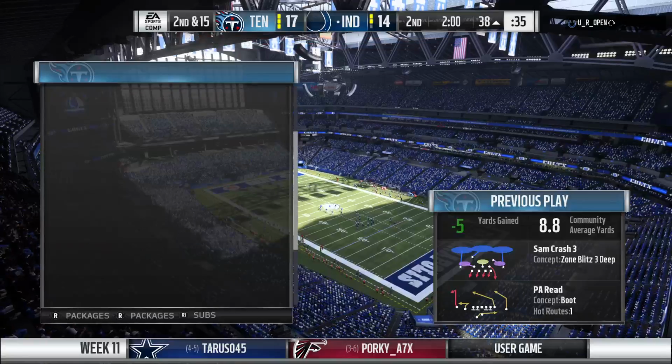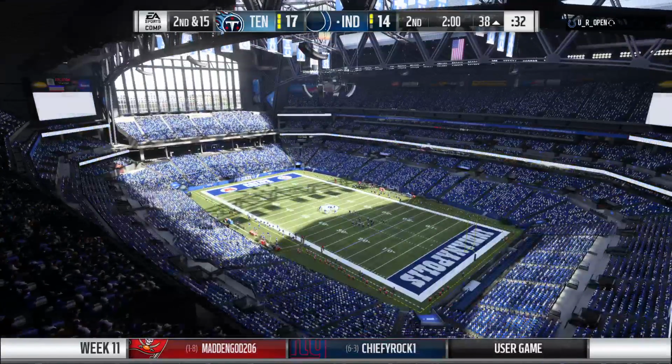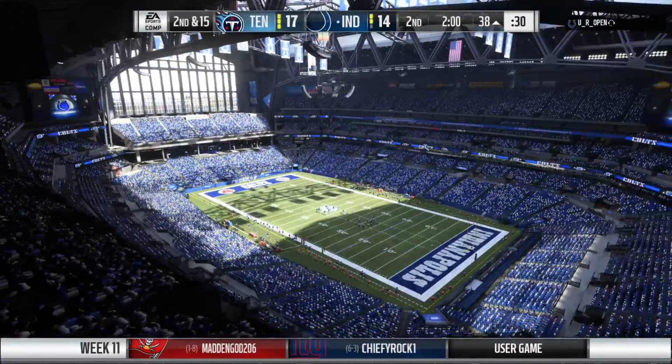So 2 minutes to go in a wild first half. We'll come back to Indianapolis right after this.